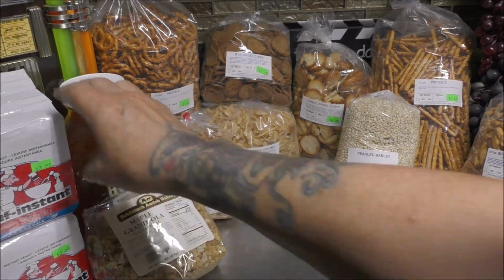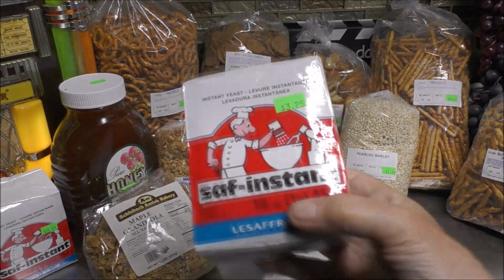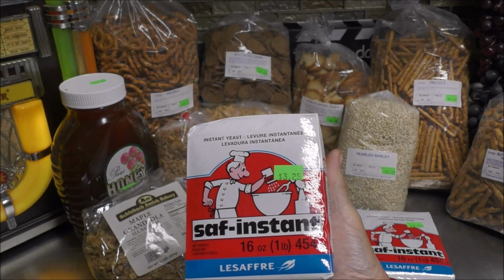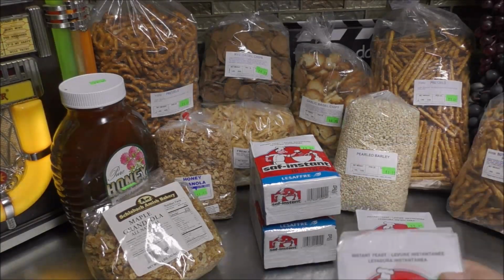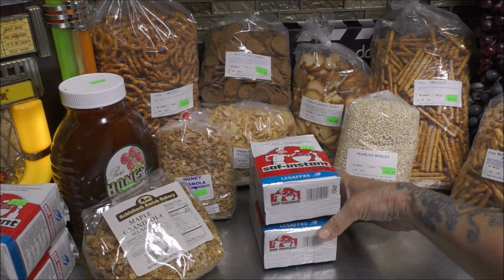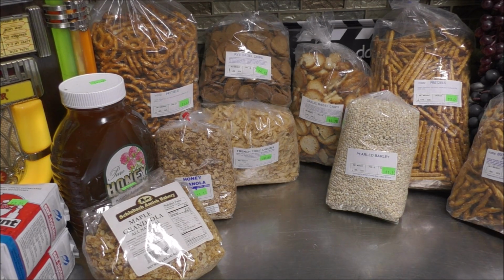And here's part 3. I picked up not 1, not 2, not 3, but I picked up, oops, 4 1-pound packages of this Saf instant yeast that I use all the time for my bread. And for 1 pound package, I pay $3.25. And yes, folks, that should take me through all of winter, which this whole haul, well, besides the snacks back here, is meant for my pantry to stock up for the whole winter.